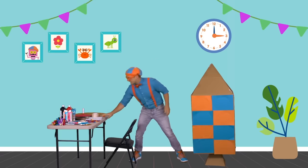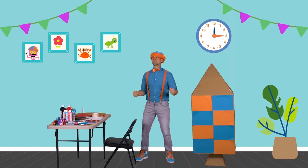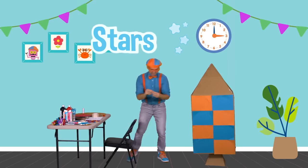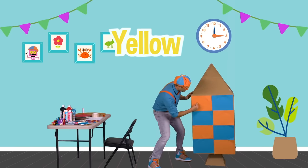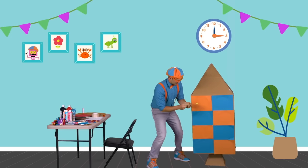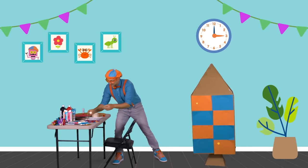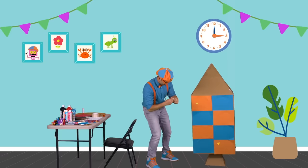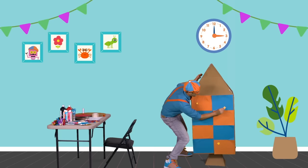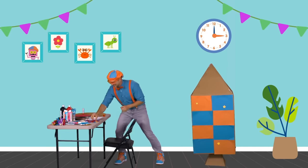Okay, what else did we have on our piece of paper of our initial plans of our rocket ship to go to outer space? We had stars. Yeah, remember? We had yellow stars. Yellow star. Another yellow star. Wow. They're so bright and they twinkle just like the real thing.